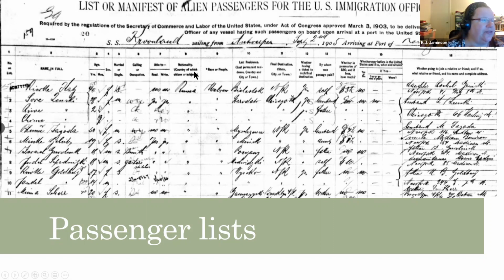The other thing that's interesting is they separate out nationality from race or people. And so this is a case where all of these people are Russian, but then they're listed as Hebrew because they're Jewish. And then final destination is also listed. They ask who paid for the passage. And as I said, they try to tell you where somebody's going. So you have going to husband, going to daughter, going to father, brother, and so on. And so if this doesn't give you good data, you may be able to track these people.